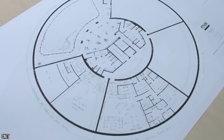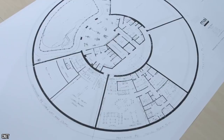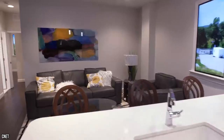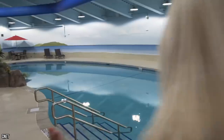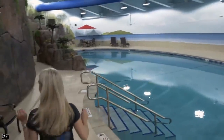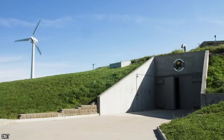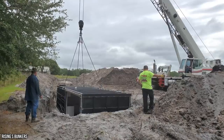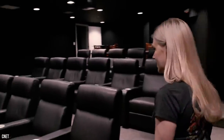But the wealthy aren't happy with a simple layout in their bunker. After all, many of them live on the surface lathered in luxury. In order to cope with life underground, they'll want their bunker to reflect the life that they're used to, especially as they could be there for months, if not years. Due to the rich wanting more from their bunkers, the costs can go into the millions of dollars.